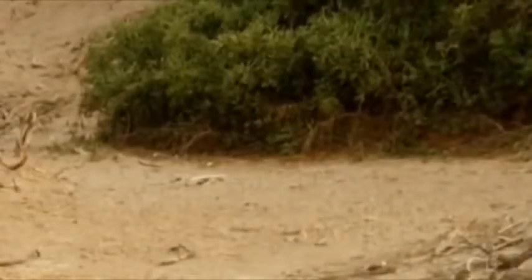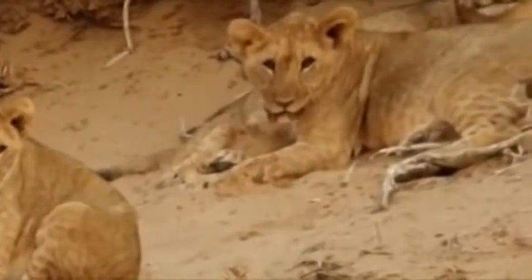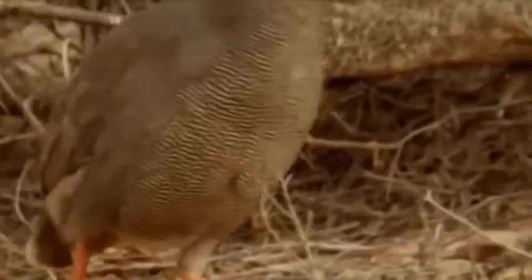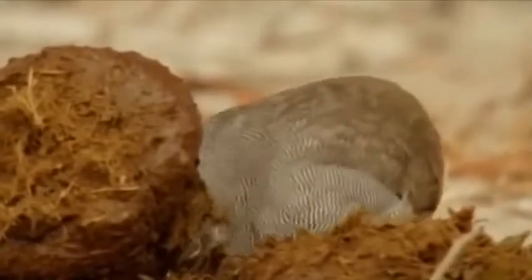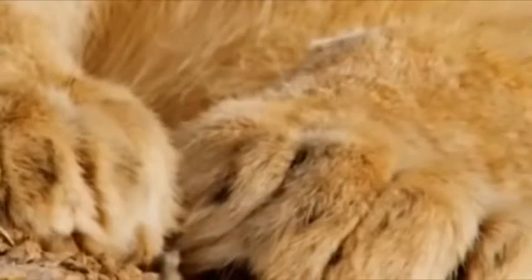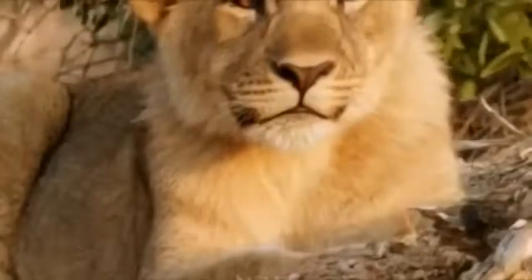The lion cubs are about 5 months old. They need fresh meat every few days, or else they'll starve. Franklins pick over the remains of the elephant dung. Ideal stalking practice for ambitious young predators.